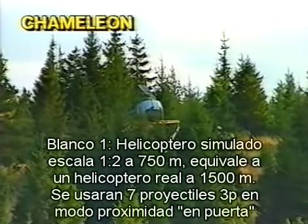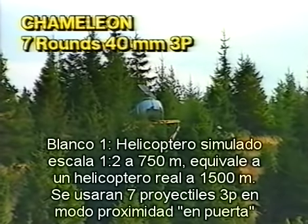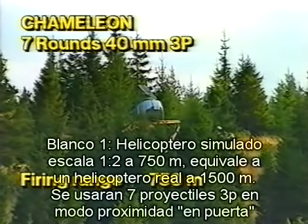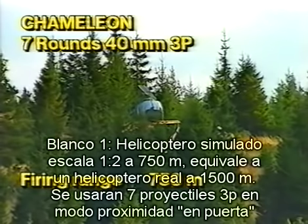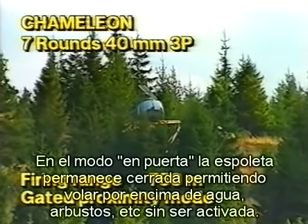Target number 1 for the Chameleon was a half-scale helicopter. It was to be combated with 7 3P rounds. The firing range of 750 meters simulated a full-scale range of 1,550 meters. The round was programmed in gated proximity mode.